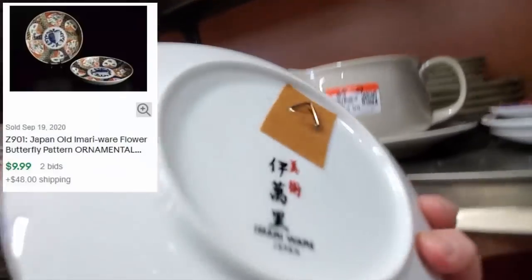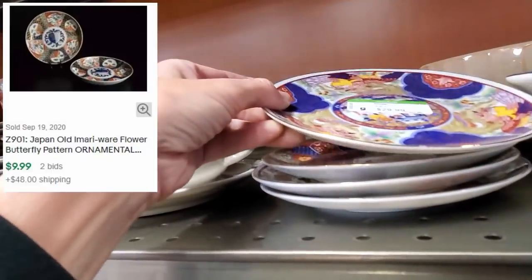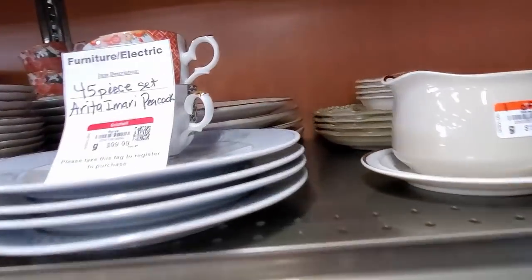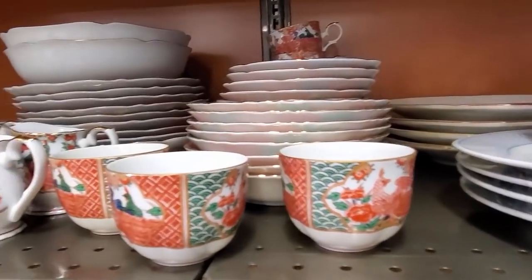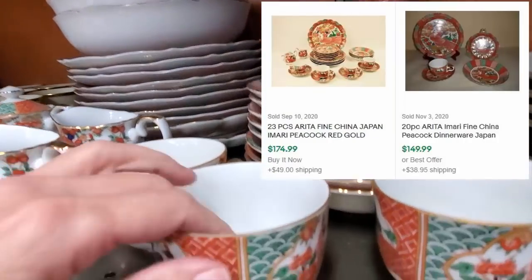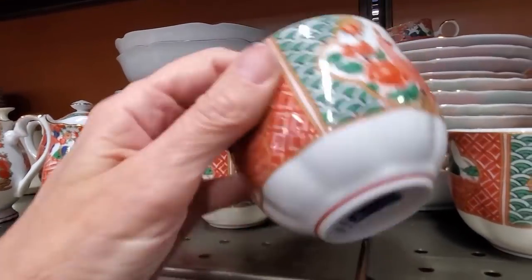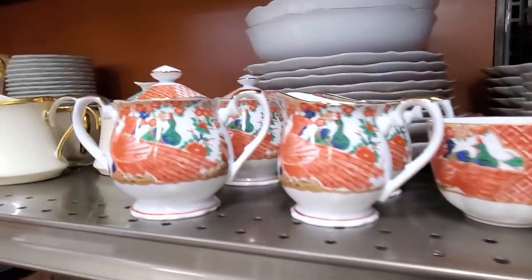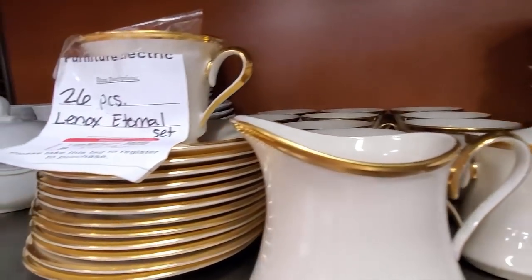And then these are Amari. They even say Amari ware on the back. They had four. They didn't all even go together, but they had them priced a little high. And then there was this set. Now, this set actually is priced very reasonably. And if you're into dishes and you're in the Las Vegas area, you could actually make some money off of this set of dishes. I like how they priced that one and actually told you what it was.